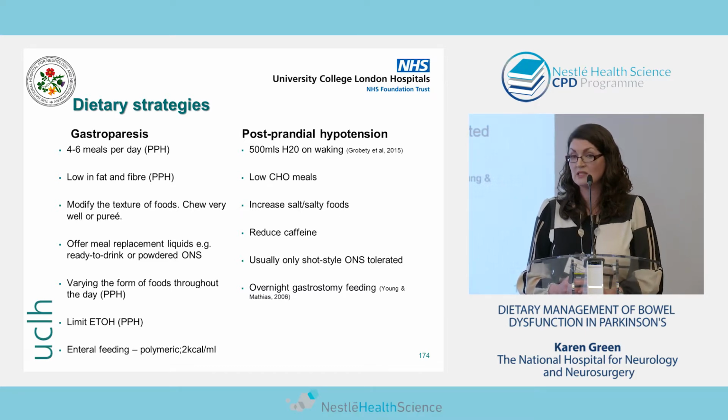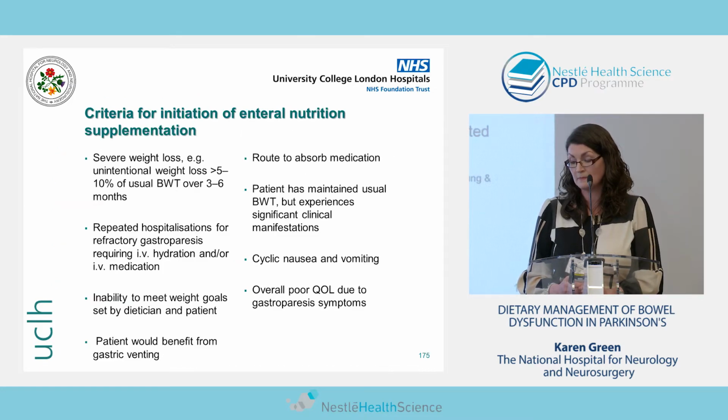Again, this is based on a case study that I was involved with, and Professor Matthias at Queen Square presented this. This patient actually had swallowing difficulties as well. What we did is we administered feeding overnight, and by the time they woke up in the morning, their parameters were a lot better. So they didn't have lightheadedness, they felt really good, their BP was really good.